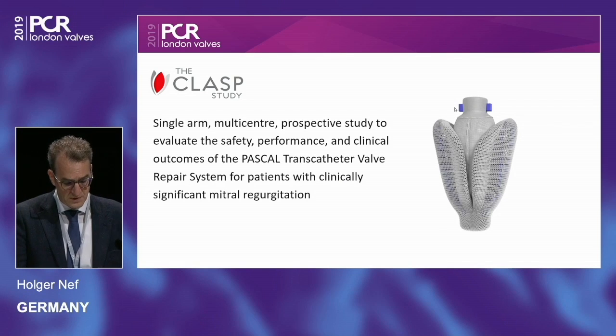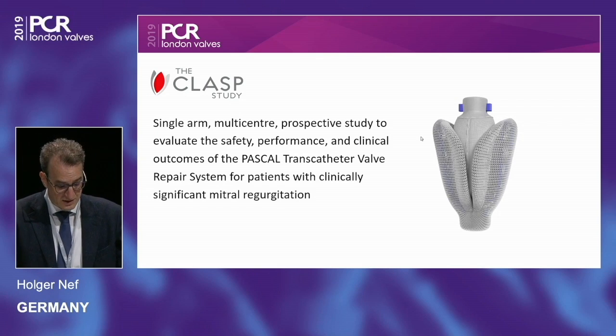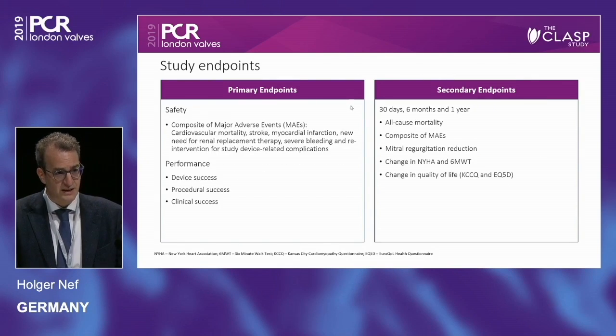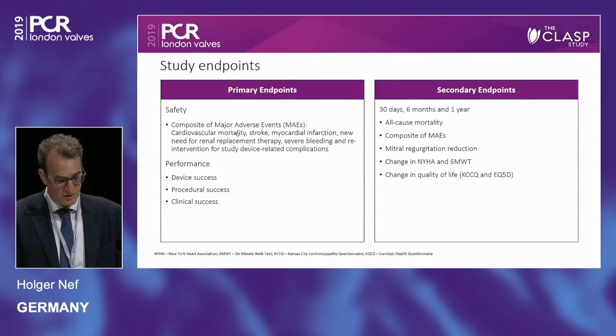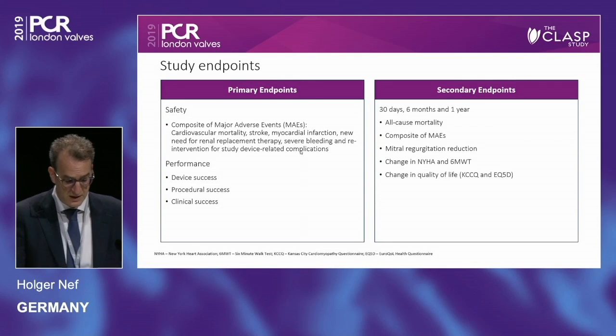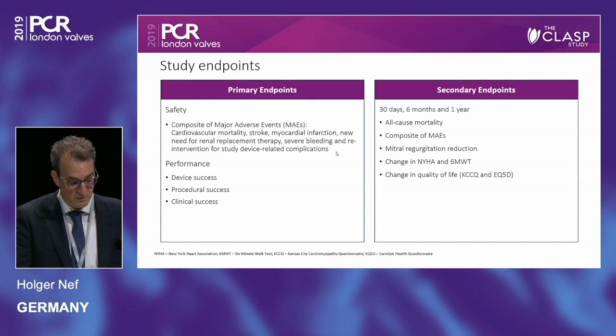This brings us to the CLASP study, which was a single-arm, multi-center prospective study to evaluate the safety, performance and clinical outcomes of the PASCAL in patients with significant mitral regurgitation. The primary safety endpoint was a composite of major adverse events, including cardiovascular mortality, stroke, myocardial infarction, new need for renal replacement therapy, severe bleeding, and re-intervention for study device-related complication.